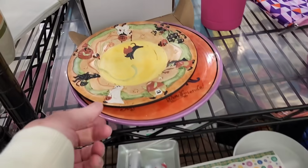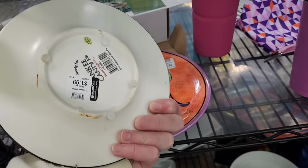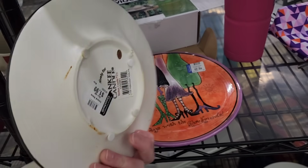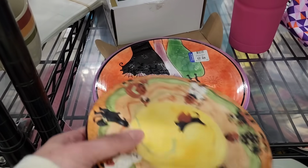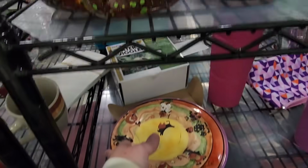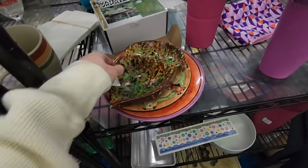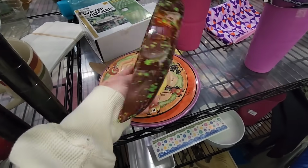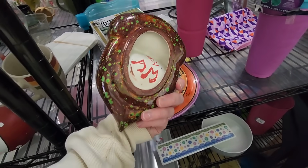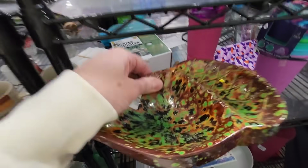Oh, here's a weirdo Halloween flying cat thing. Oh, it's Yankee Candle. Guess it's a trivet for Yankee Candle. And here's a hobbyist piece. I think this is supposed to be an acorn. Is that an acorn, Jenny? Yes. You're welcome. AM made that. That's interesting. Well, I'll put it back up here.